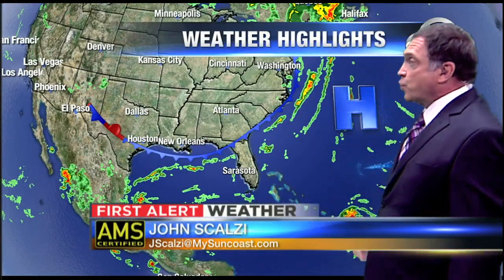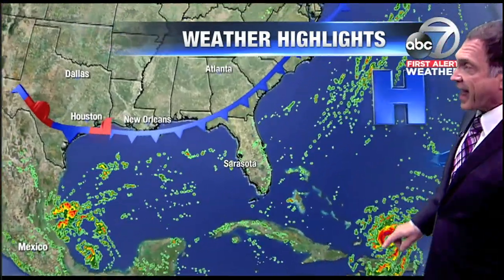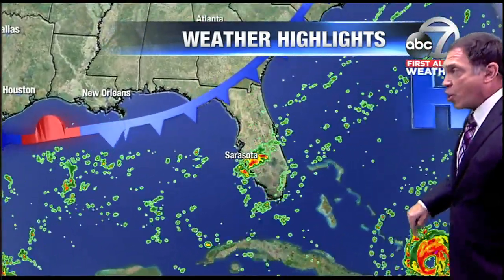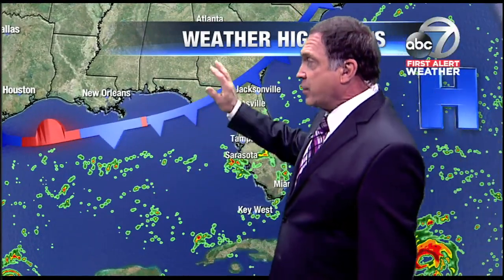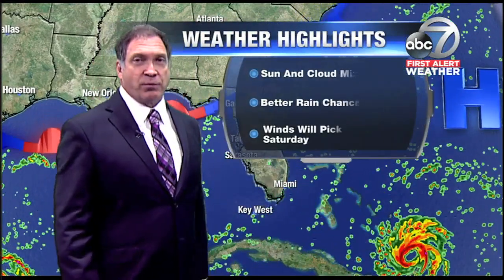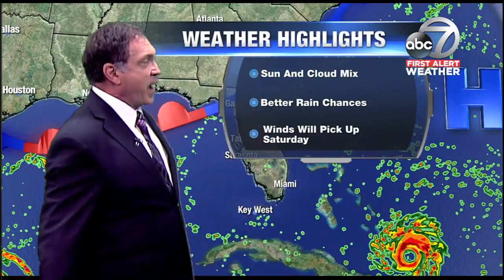So we continue to watch this trough of low pressure sink southward and stall out over North Florida. That will in large part determine when Irma starts to make that northward turn, because eventually this weekend that frontal boundary is going to wash away. As it washes away, high pressure will build in. And then around the periphery of that high pressure ridge, Irma will start to track north.